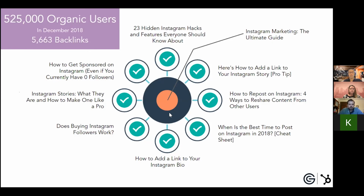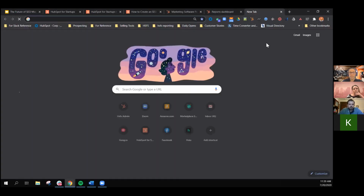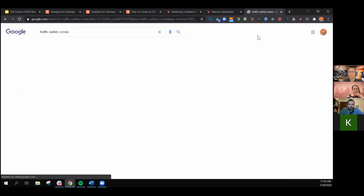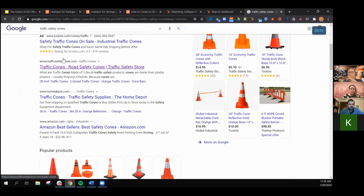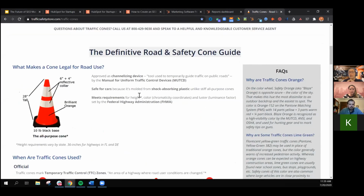Now, for some of you, you might say, yeah, blog content is part of our strategy, but it's not the strategy. It's not the only thing that we're doing. So to give you an example of a way that somebody else has done this, I love this example because you move past the paid ads. This website ranks number one above Home Depot, above Amazon, above Walmart. And this is a startup. This isn't a big business. They don't have the ad spend. But what they do have is this pillar page.